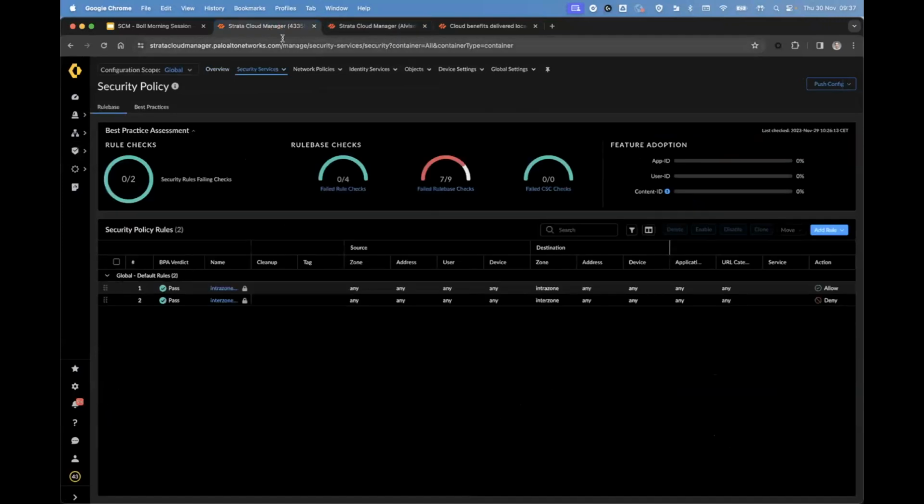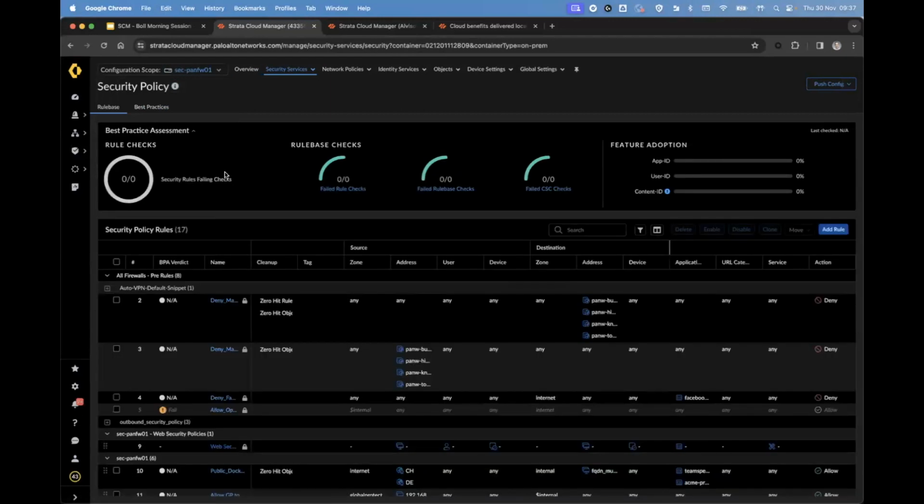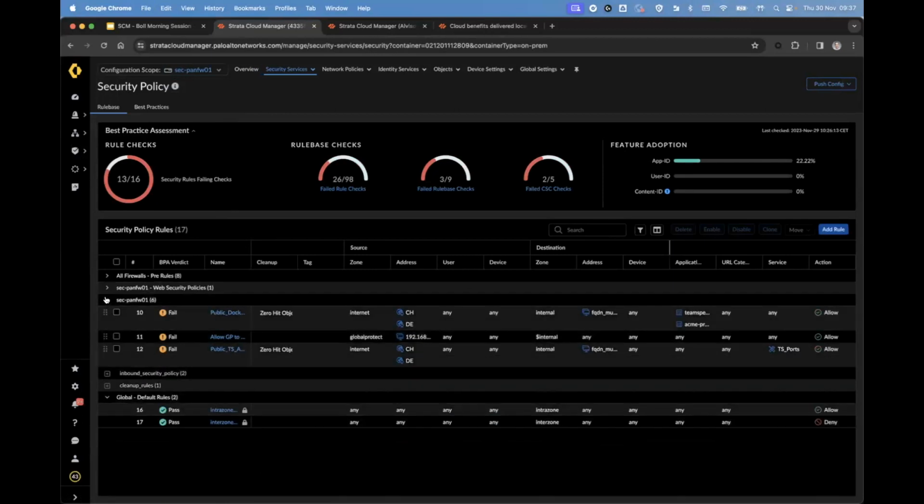Going back into the tenant, this is my tenant here. You can see I have a very basic setup. I don't have Prisma Access. So for me, it's just a folder, a subfolder, because I wanted to, first of all, onboard my second firewall, but I didn't do it. I want to keep Panorama and Strata Cloud Manager in parallel to test out things. So right now I just have my perimeter firewall, and this is basically what it looks like.